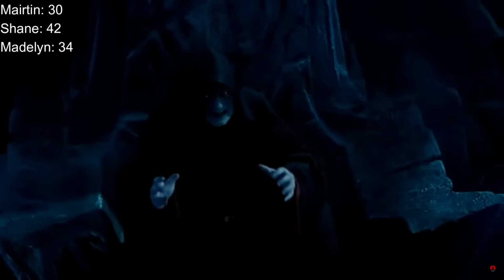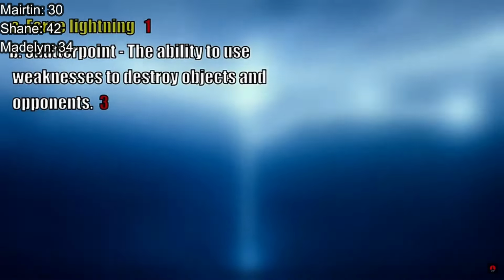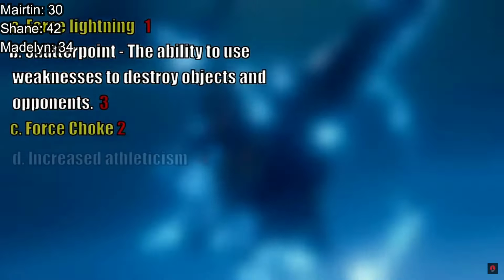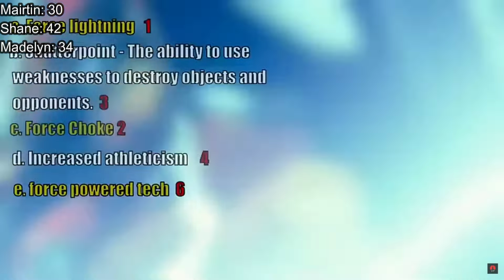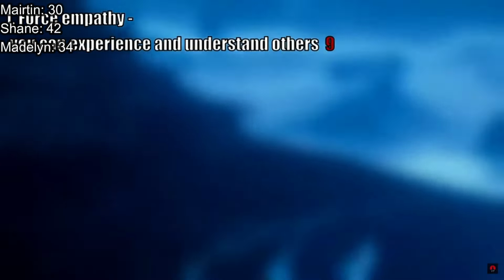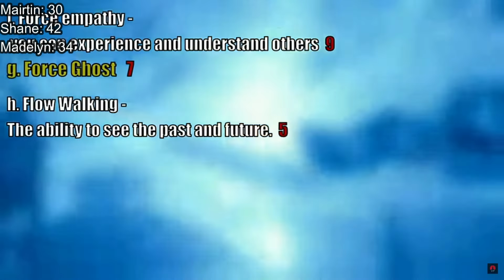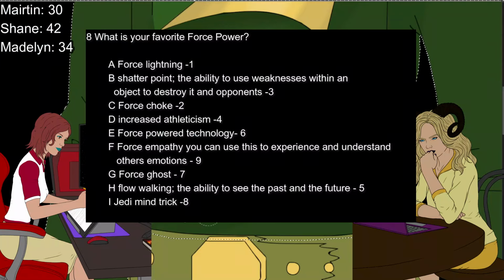What is your favourite force power? A. Force lightning. B. Shatterpoint, the ability to use weaknesses within an object to destroy it and opponents. C. Force choke. D. Increased athleticism. E. Force powered technology. F. Force empathy. You can use this to experience and understand others' emotions. G. Force ghost. H. Flow walking, the ability to see the past and the future. I. Jedi mind trick.